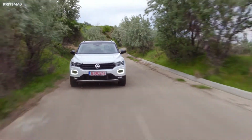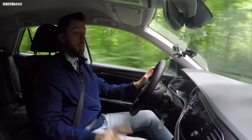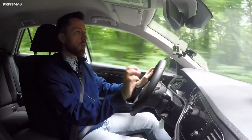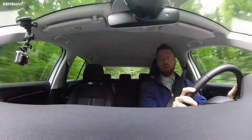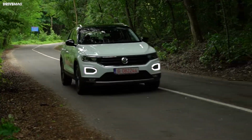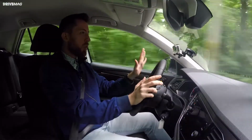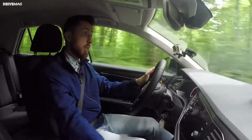So here's the thing. If you want a funky looking car with a funky name and a lot of tech, but mind you, the good stuff comes from the optional features list and those tend to become a bit pricey, then maybe the T-Roc is worth having a look at. However, if you're set on practicality and more space for the family, but don't want to leave Volkswagen's backyard just yet, maybe you do better with the Volkswagen Golf variant estate.